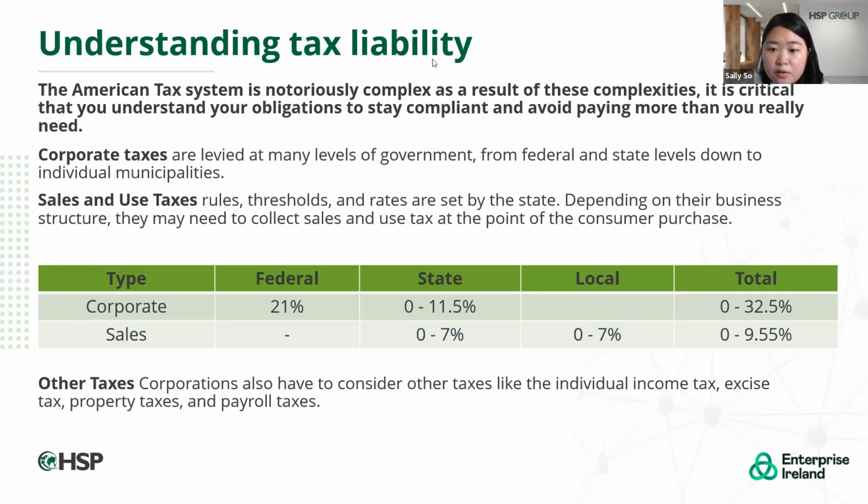So when I put here the 0 to 7% under the state, it's actually going to be in addition to the 0 to 7%. So it's not 7 plus 7, because I think the local highest county rate in Pennsylvania was like 2.55%. So I don't want folks to think that the high rate in totality is going to be the 14%.